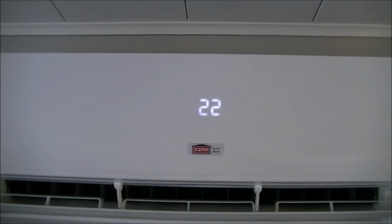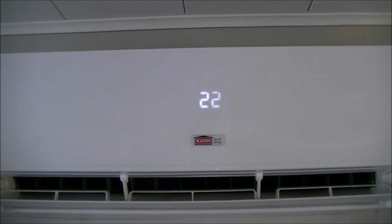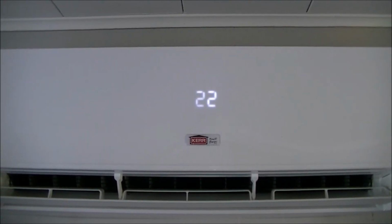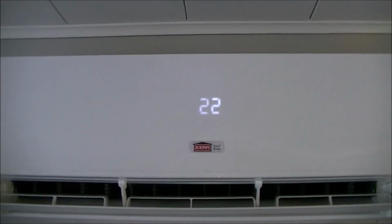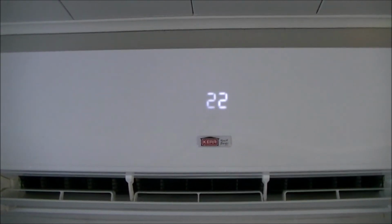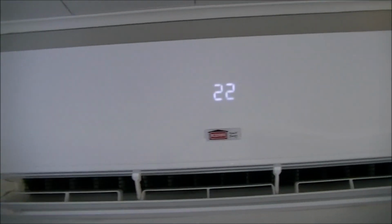So we'll see. We're hoping that we'll be able to use it all winter, but sometimes we do get weather patterns that move in and cause cool weather, and with the wind chill, we get down to minus 30, sometimes even lower than that, Celsius. So it is what it is. It's certainly keeping the house nice and comfortable right now in this time of year at 22 degrees.